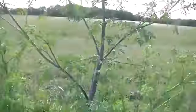But here you can kind of get an idea of the type of woodland environment that I'm in here. We've got a lot of spicebush around in the area. We've got a lot of poplars, a lot of maple, we've got ash. And then right on the other side, we've got some pines, good mixed deciduous trees.